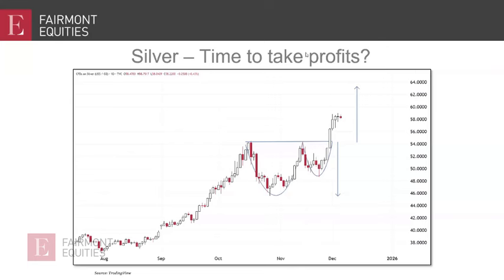Yes, it's run hard, but firstly, if I have a look at this daily chart, this pattern since October is just a classic cup and handle formation. Usually when a stock breaks out, for the first target you look at the depth of the handle. If we look at that arrow pointing down, that's the depth of the cup and handle. Add that back on top of where the breakout is, so that's the next arrow, and it brings us up to, let's say, $63. So if silver's at about 58, potentially you could try to sell it at that target.